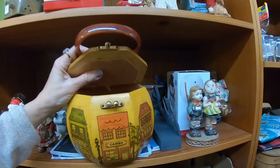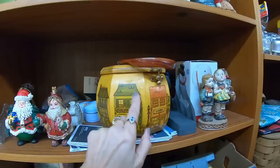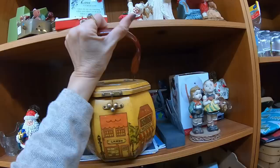It is felt lined. I'm really liking this. I just wish I knew what the original purpose was. It does have a little bit of crazing or cracking in the finish. I imagine all of them would have that from this age. Okay, I'm going to give that one thought. I really like that, especially the handle.